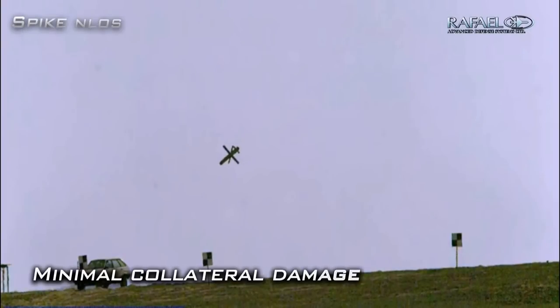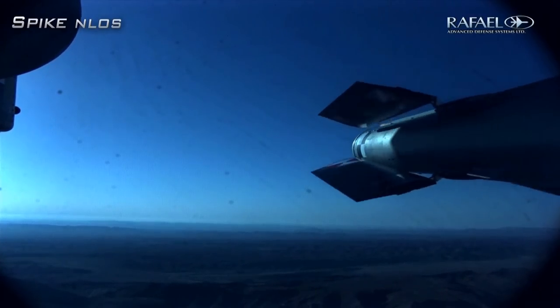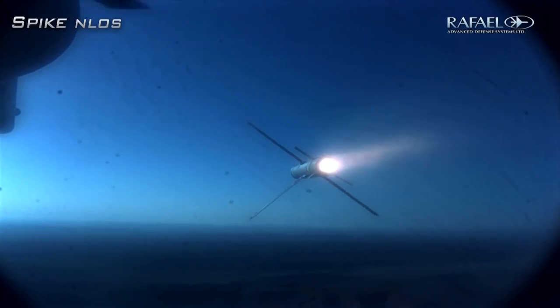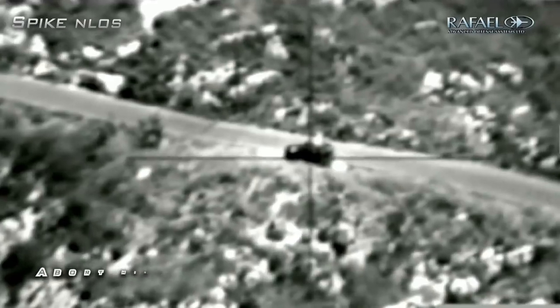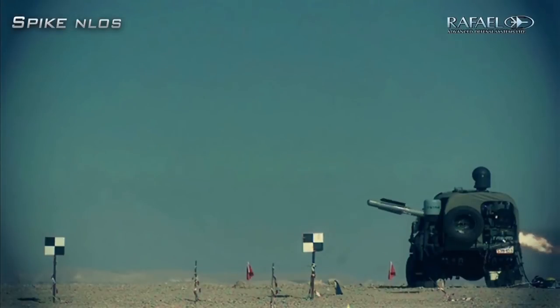Spike ER launchers have also been developed for helicopters. The 4-round launcher requires no modifications to the helicopter at all, other than software integration. It can be fitted to a variety of helicopters, including the AH-64 Apache, which can carry 16 of these missiles, the AH-1S Cobra, the A-129, and the MD-500, along with Mi-24s and others.